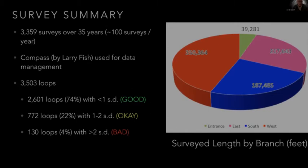Compass has a pretty user-friendly data entry interface, and we've gone back and forth over the years with who enters the data. The oversight and management of the data is being done by the Cave Resources Office, but a lot of data entry is now being done by individual teams, and volunteer cavers on private expeditions are doing the data entry.